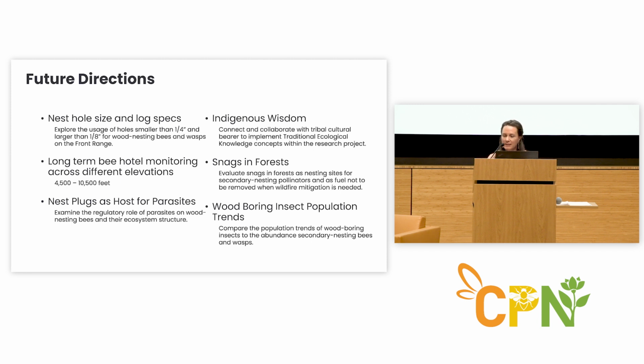Monitoring snags in forest stands to see what wood nesting bees are in our forests before and after forestry work is done for wildfire mitigation. A lot of times in forestry work, they'll go in and take away fuel, selective thinning, and I would like to be part of that conversation to possibly keep some of those snags every 300 meters to provide nest sites for birds, beetles, and these nesting pollinators.